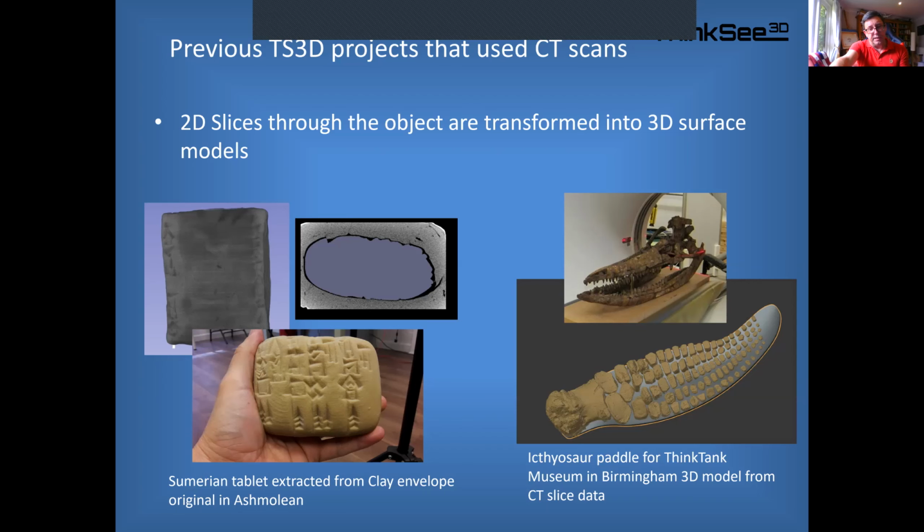In the case of the ichthyosaur, we managed to scan the skull and create some models of it, and also the paddle here, you can see that. And this was an earlier project I did on a Sumerian tablet. And on this one, it was a tablet that was actually hidden in a clay envelope.